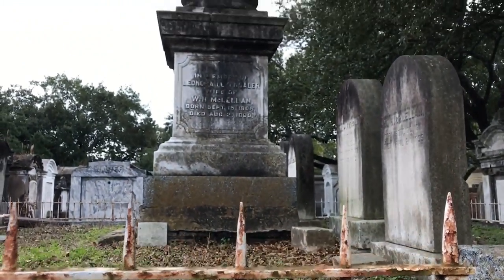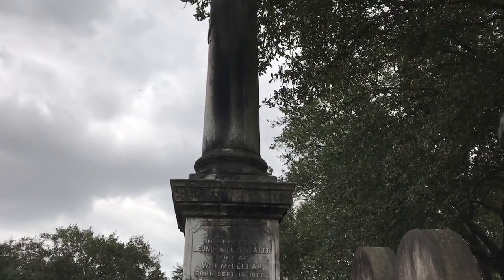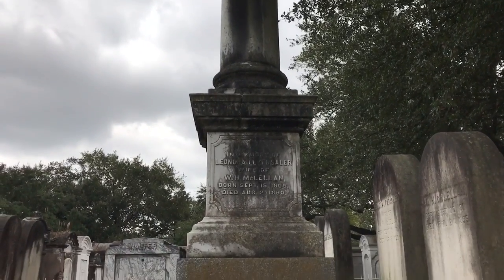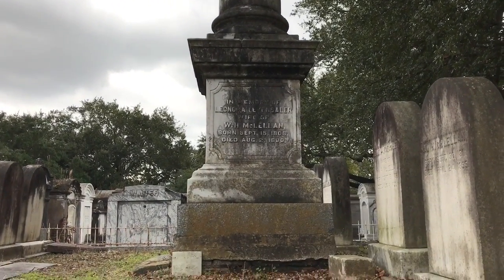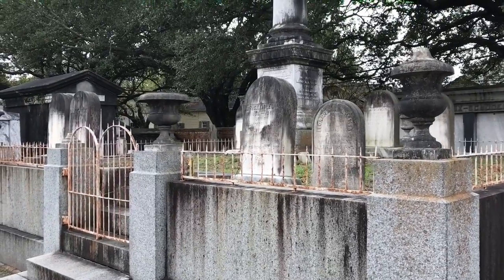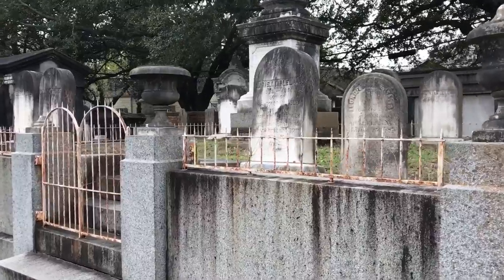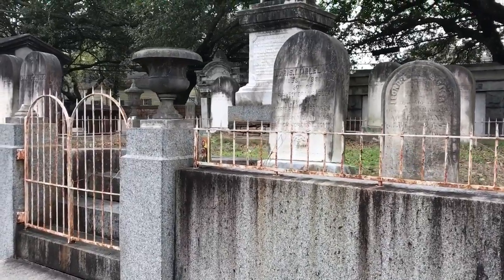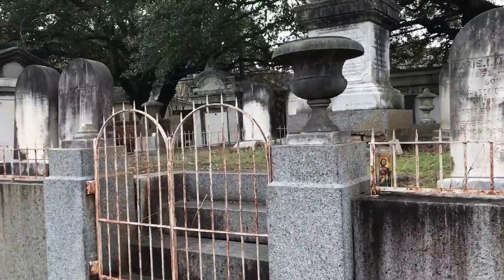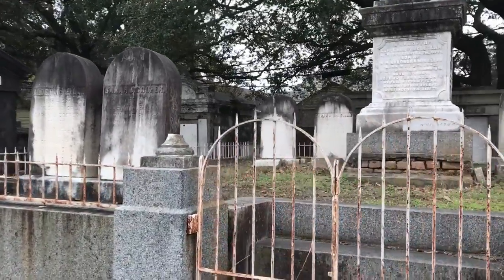This raised graveyard has a broken column in the center of it. This is to represent life being cut short. The tomb is a memorial for the 22-year-old son of the McClellan family, who was killed in action in the American Civil War. He was a Confederate soldier who died at the Battle of Richmond in 1862. There are other family members that are buried at the site as well.